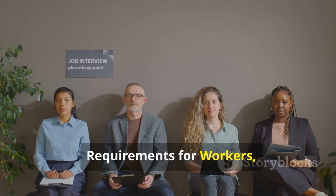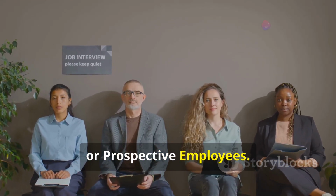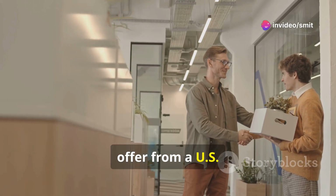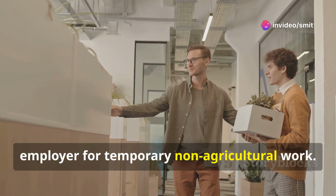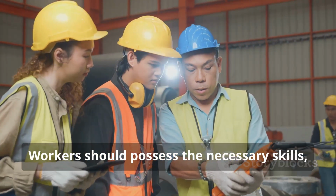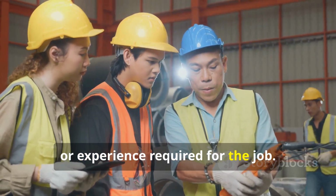Requirements for workers or prospective employees. Job offer. Applicants must have a bona fide job offer from a U.S. employer for temporary non-agricultural work. Qualifications. Workers should possess the necessary skills, training, or experience required for the job.